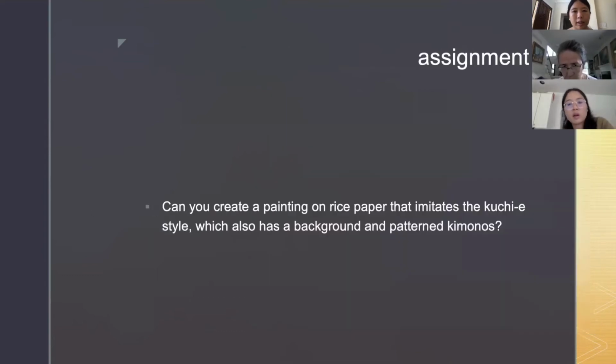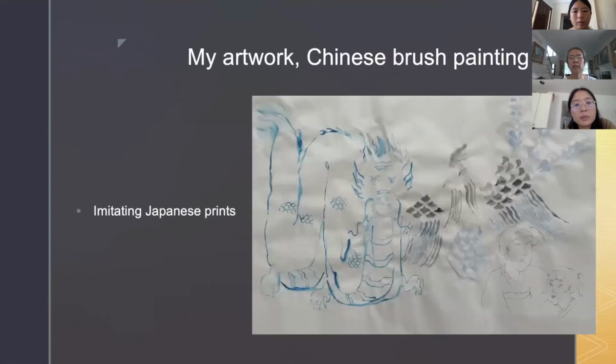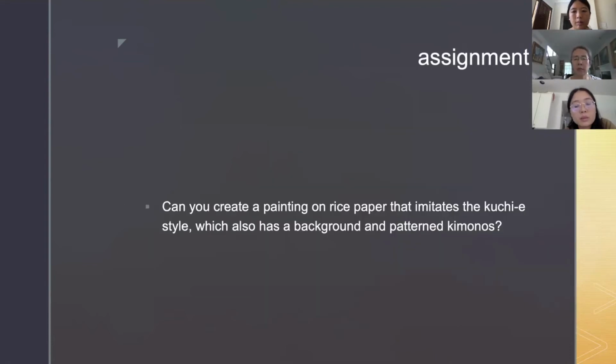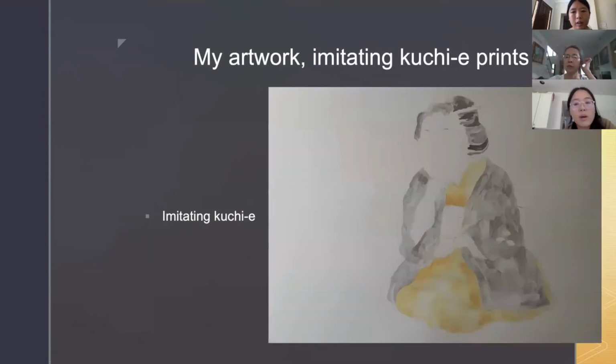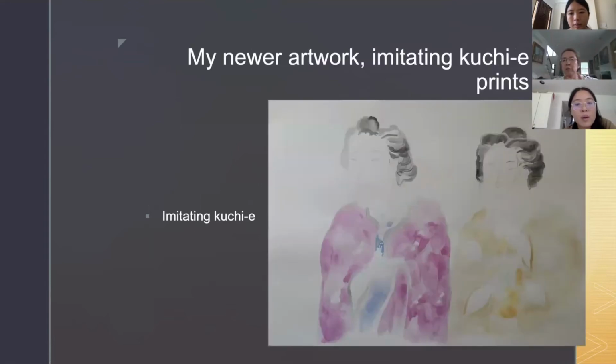Yeah, and lastly, that's my assignment. Can you do it not on rice paper, but either rice paper or watercolor paper, imitating the Couture style, but also with a background and pattern on it? The patterned kimono has wood prints, like a maple leaf or bamboo, some kind of pattern that looks like prints. Yeah, wood prints. I see.